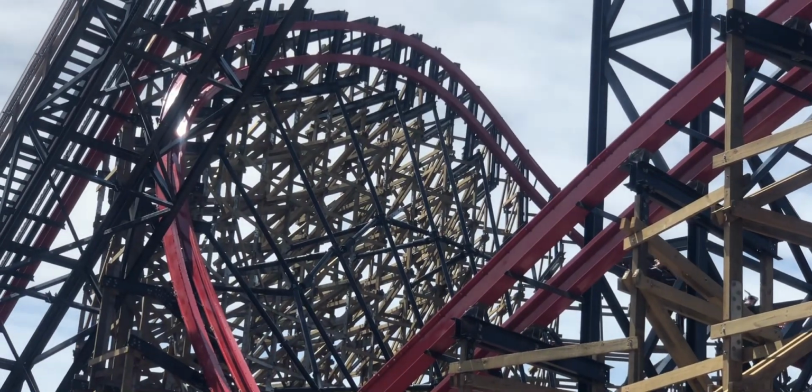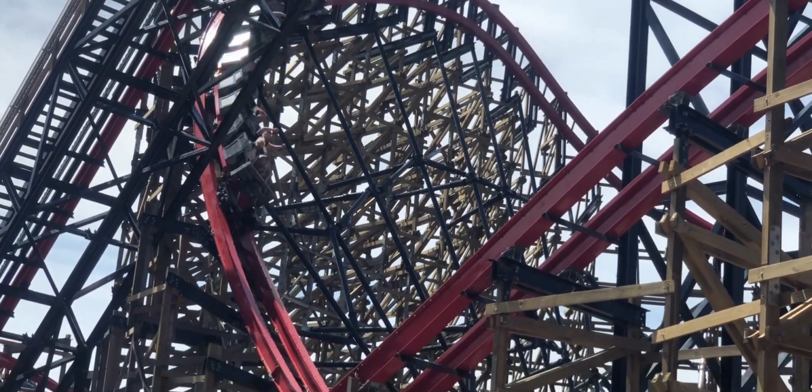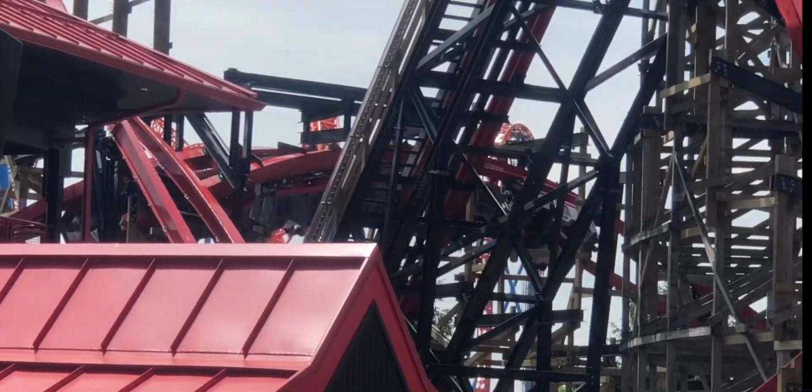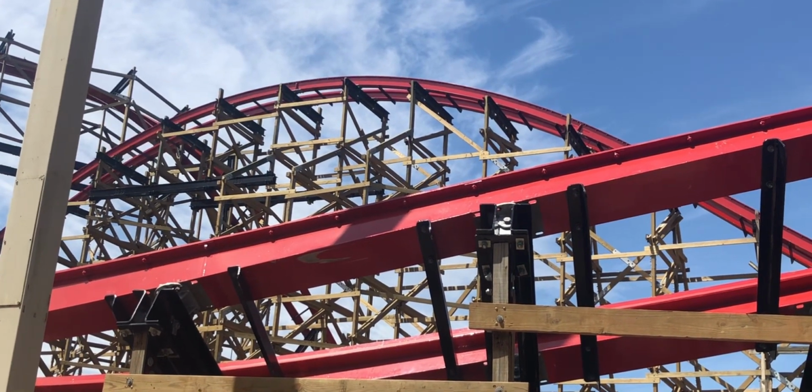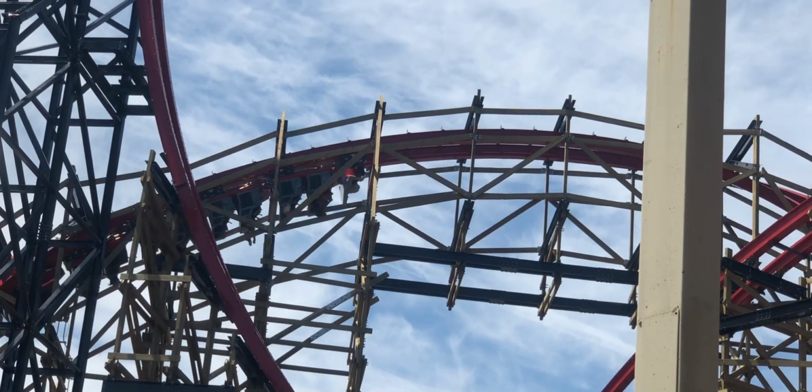Overall, this ride is as close to perfect as you could get for a length for an RMC coaster. It's not too long, it's not too short, it's just right there in the middle. This coaster is really one of those coasters that feels like it is a long enough ride.